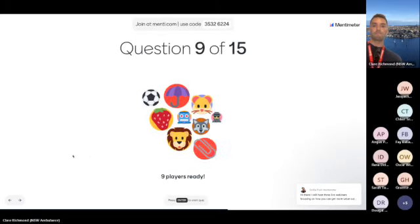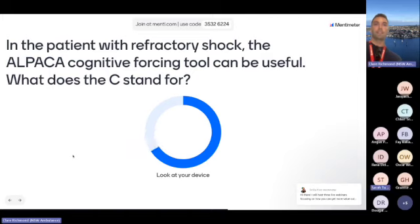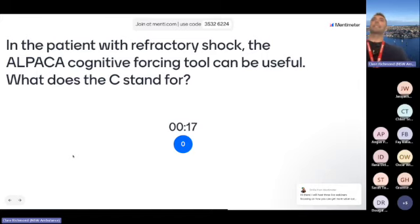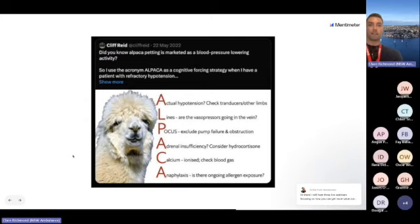Question 9. In the patient with refractory shock, the ALPACA cognitive forcing tool can be useful. What does the C stand for in this cognitive aid? And the correct answer is calcium. A few different answers there. This is from Cliff, the ALPACA algorithm. C stands for calcium: checking your ionized calcium is greater than 1.1 and then replacing it if needed.